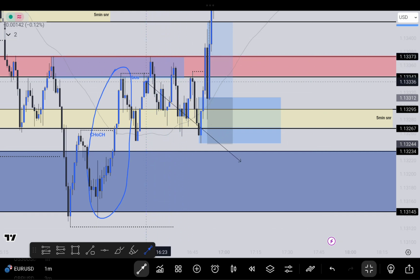If this is a resistance and we break above it, there's a few things that can happen. It's either going to be a fake out, or that resistance zone is going to turn into a support zone, or the market might just move, an impulsive break. But you get the idea. So once I had this breaker structure, all I had to do was wait for confirmation. This over here was confirmation that okay, I'm dead set on my buys.